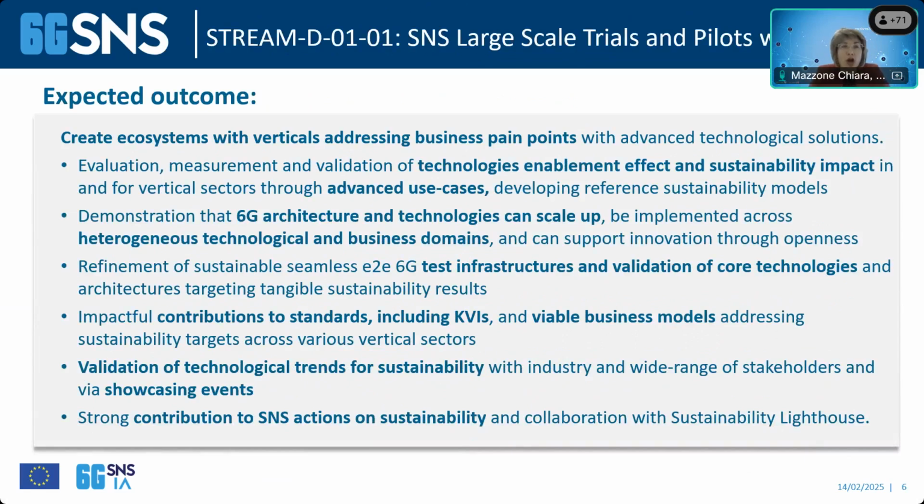So everything that is technologies that can measure the enablement effect of 6G towards reducing, for instance, emissions or proving societal benefits or economic viability will be prioritized. We have to have 6G architectures and technologies that can scale up, that are implemented across heterogeneous technological and business domains, as we said before, due to the variety of stakeholders that are there. We have robust test infrastructure and the validation of core technologies.